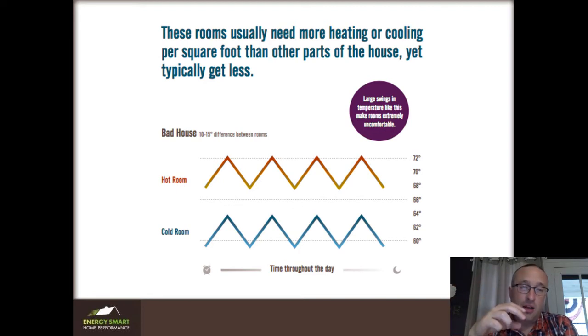But because they are further away, they have longer ducts, and so forth, they usually get less heating and cooling. This is a real problem, and it's extremely difficult to fix comfort problems when you have the wrong piece of HVAC, which is why we are routinely recommending ripping out new equipment, which I hate doing. I don't like telling people you just burned $5,000, but you did, maybe 10.